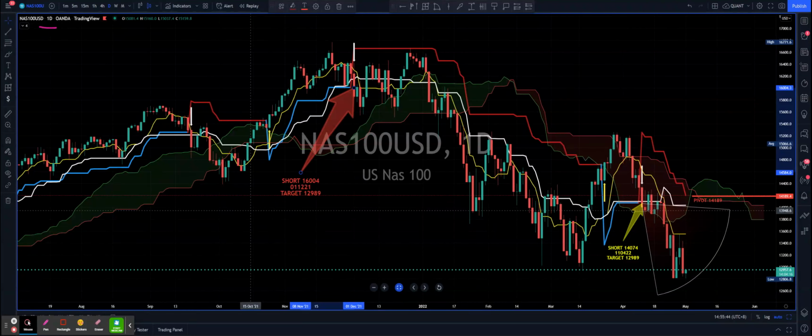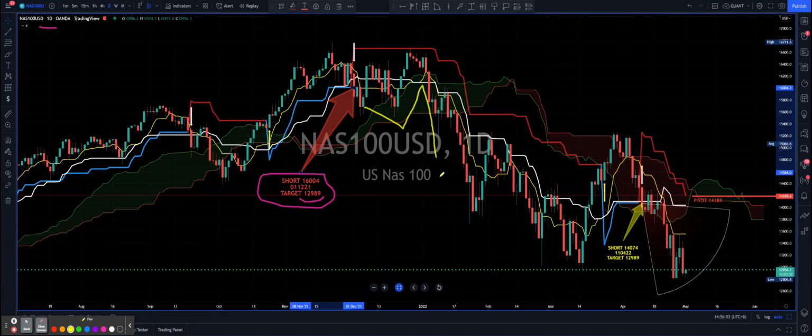The level of short was actually at 16,004 points. And the initial target was 12989, which is a weekly pivot point on the medium term charts. From there onwards, the journey was all the way down until we hit a low of about 12956 right here.